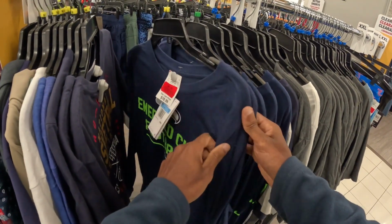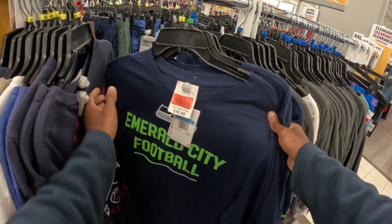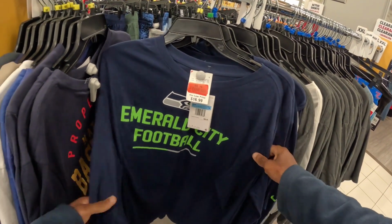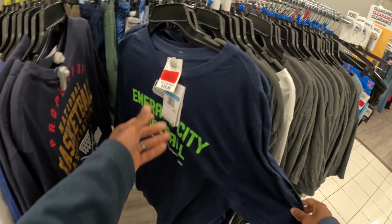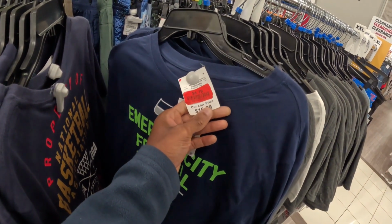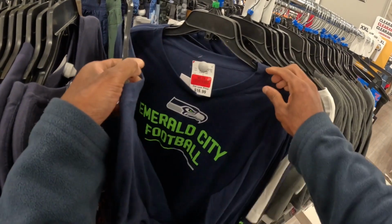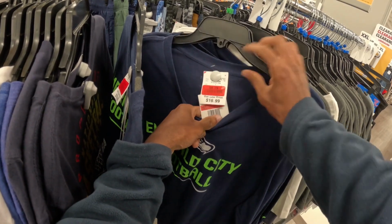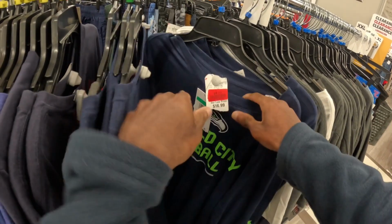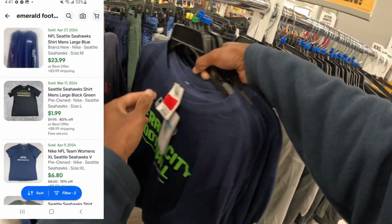Alright, so it looks like you got 1, 2, 3, 4, 5 of these Emerald City Seattle Seahawk football t-shirts. I've been picking up the short sleeve. Looks like they got the long sleeve clearance now. As you can tell, this is the second clearance right here. I'm guessing they were initially clearanced at probably $12, and now they're all $8.79 each. Got a medium. Looks like this one is a large. You got an XL, and 3XL. So I'm gonna pick up all 5.